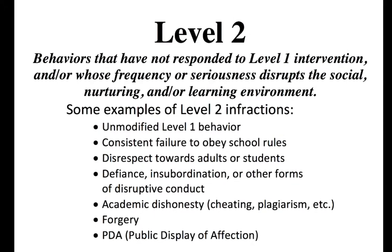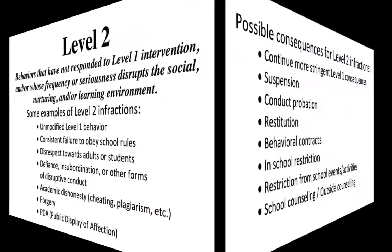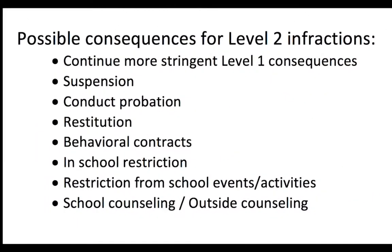Level 2 infractions are a little bit more serious. Our most common Level 2 infractions include disruptions and disrespect towards others. As with Level 1 infractions, Level 2 infractions are usually handled at the teacher level and may include just a simple investigation.